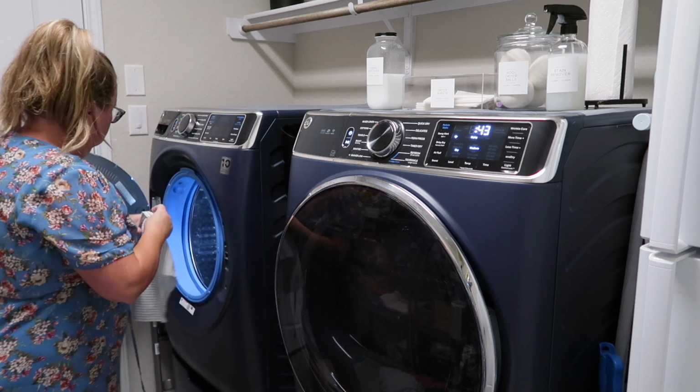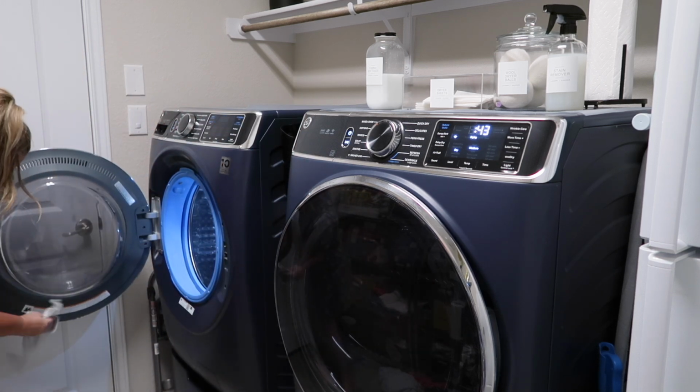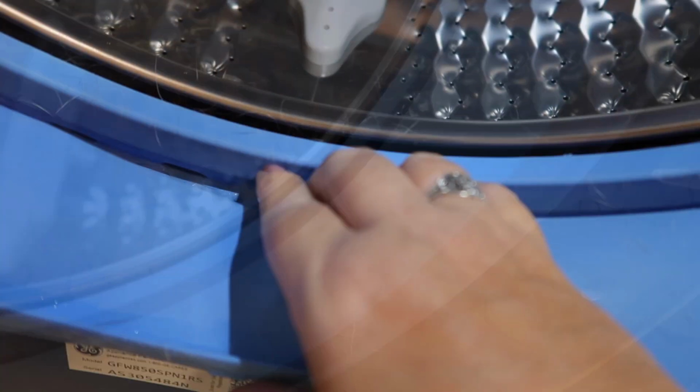Now, every Wednesday after I wash the dog bedding, I go ahead and I wipe out the washing machine, and I do a deep clean of the dryer as well. As you can see, fur is everywhere. It's stuck everywhere. So what I do is I go ahead and I wipe everything out.